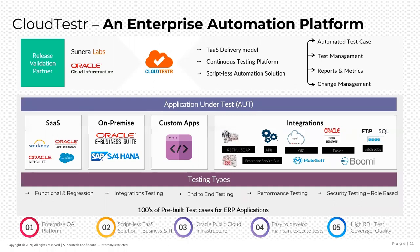We provide this platform as a platform as a service, where you'll have access to the platform, log in, and look at the dashboards and metrics. You can download the test documentation, which we auto-generate, and I'll show you how that looks. You can also download the test results files. All that information that is critical for you is available in the platform, while most of the time we do most of the heavy lifting in terms of automating, maintaining, executing the tests.